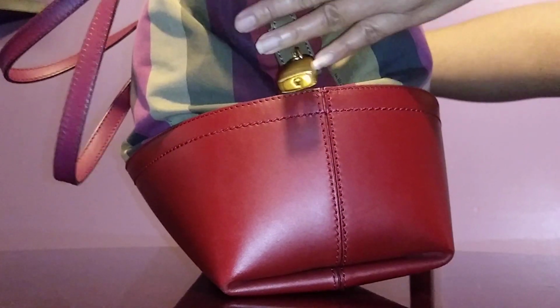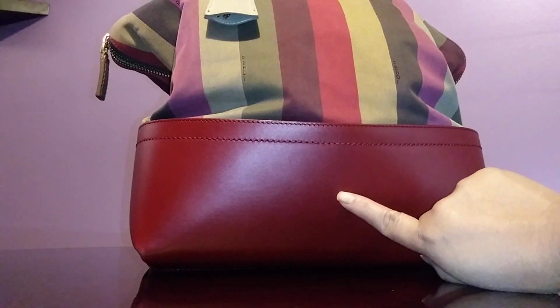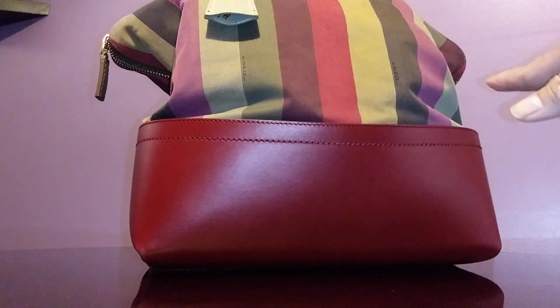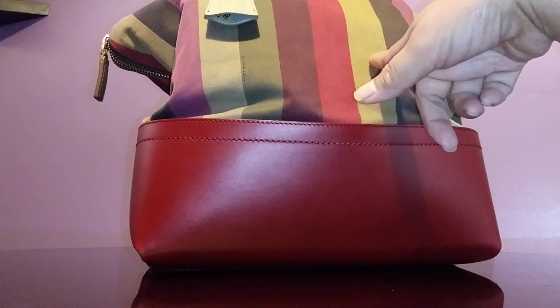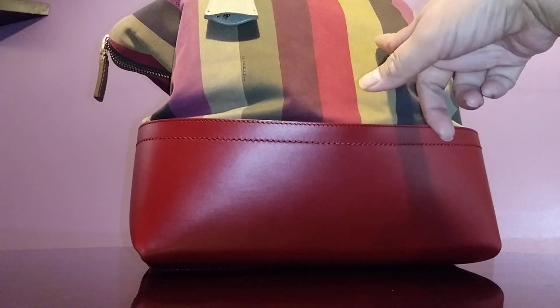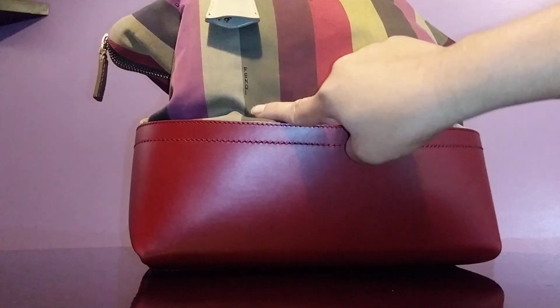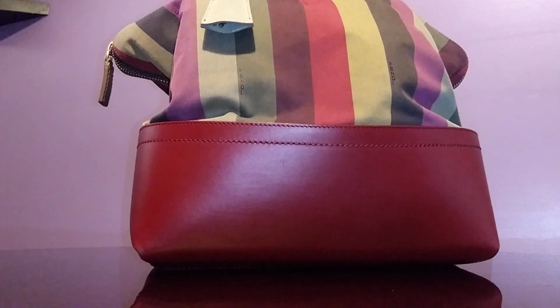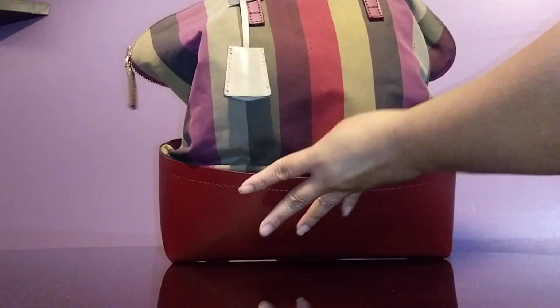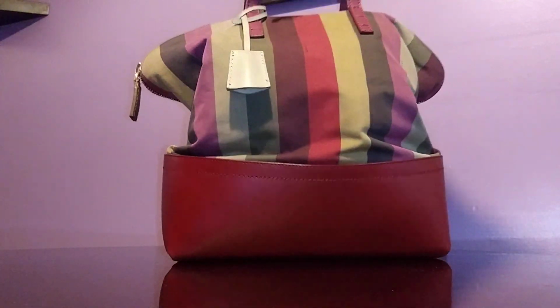Okay, so the color of this bag is red. It's like a dark red, while the stripes, this is, what color is that? It's not beige. It's a dark green. This is red. This is burgundy, and this is a dark green, and this one is a lighter green. So like grayish tone already. So it would have Fendi, Fendi, Fendi over there.